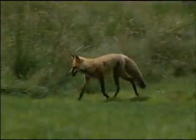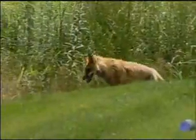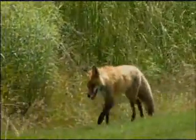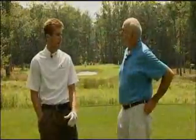How about the wildlife? As we demonstrated here earlier, a little friendly fox. I don't know if he wanted to join us or not. I think we should have let him. He looked like he could hit it. But for the most part, you can come out here and see a bear, a couple bear, foxes, deer, and they'll walk right up to you. They're pretty domesticated. Well, before they get involved in our game, why don't you and I tee off here?